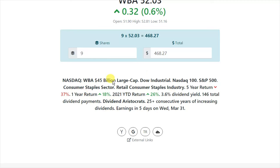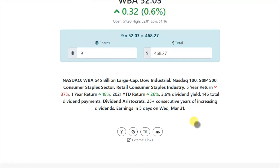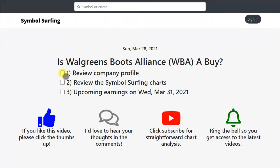Okay, first up is we're going to look at their profile. So this is just like a little mini profile information here that I want to go over. Basically, Walgreens is very unique in that they are a member of the Dow Industrials, the Nasdaq 100, and the S&P 500. So that's really incredible that one company has a membership in all three of those. And then on top of that, they're a member of another index, which is the Dividend Aristocrats, which speaks to their strong dividend payment history and ability. So definitely check that out for more information.